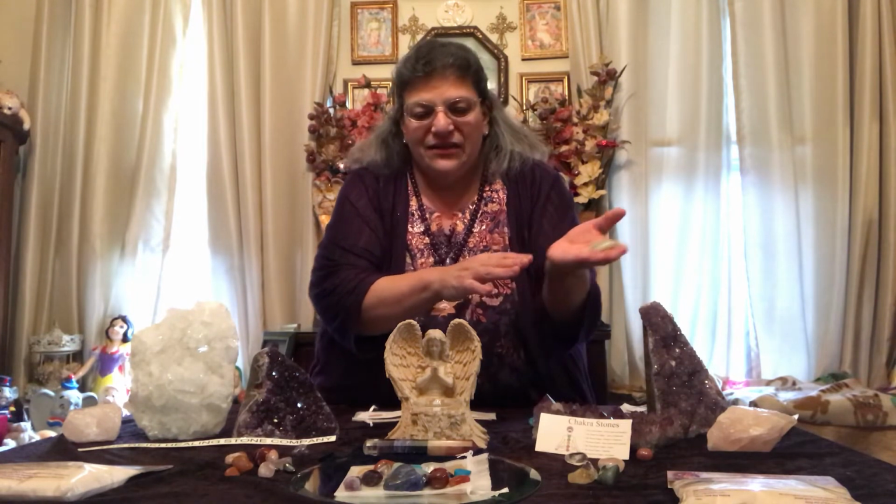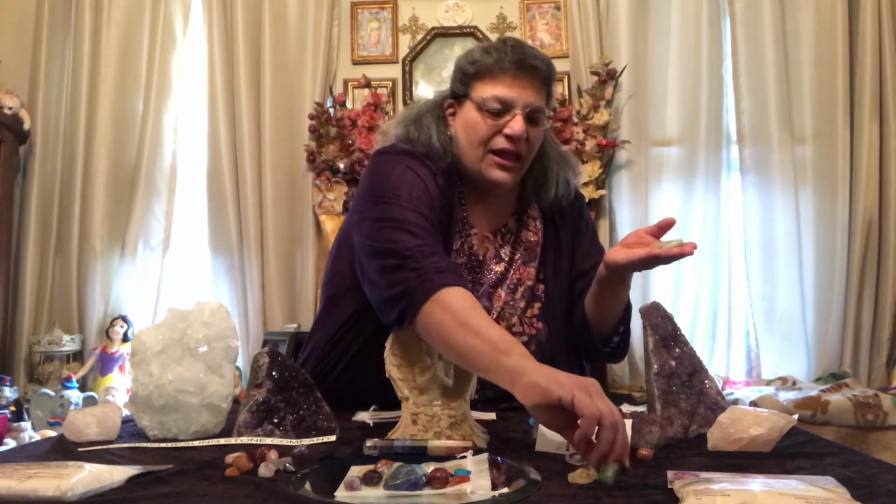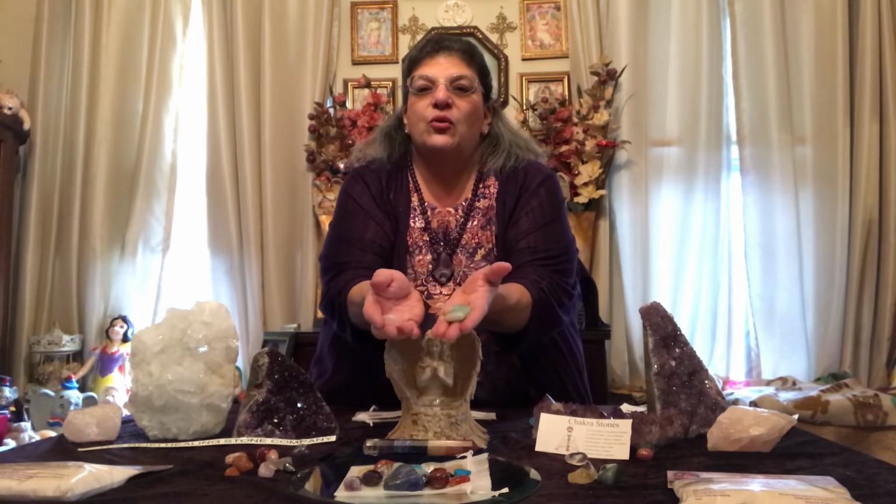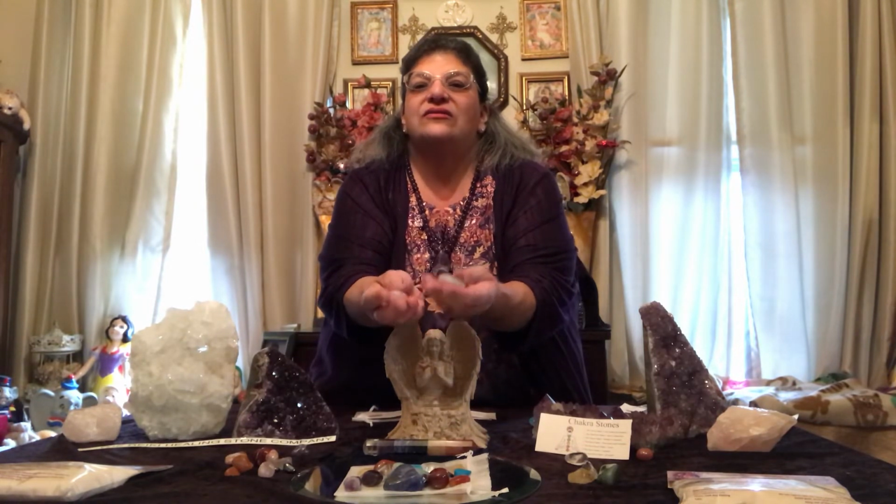Now, the beautiful green stone, that's aventurine, and that is also for creativity and your heart. And the rose quartz is a stone of unconditional love. This stone gives back to you. We as women give. That replenishes your love bank. And these are good for emotional broken hearts or physical broken hearts. And you would just put them on your heart chakra.